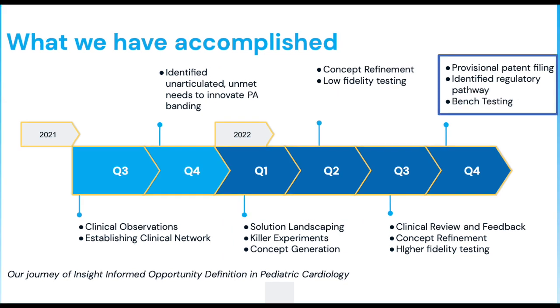With this concept, we have developed a functional prototype, conducted bench testing, identified a regulatory pathway, and successfully filed for a provisional patent. We currently have a higher fidelity prototype manufactured with more precise machining tools, as well as a 1-to-1 scale titanium prototype made from Duke's 3D metal printer.